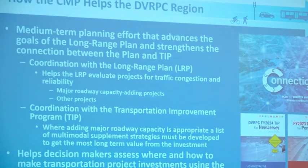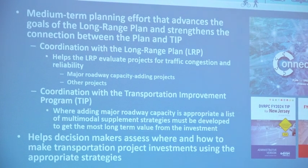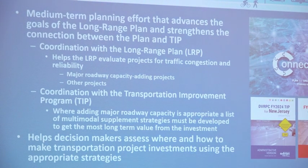So how does it help the DVRPC region? Basically kind of two levels, on a planning level and on a kind of a project TIP level. On the planning level, kind of like I alluded to before, we are trying to identify particular locations where we think there's potential issue areas or evaluating projects that come to us from the municipalities, the counties, and are they the most important? Are they actually congested? And how do they fall into the regional program of what can be kind of managed first for managing congestion? So it essentially helps programs get developed and programmed on a long-range plan.